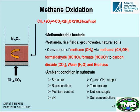So in the landfill, as the previous colleagues have spoken, you generate methane because of the anaerobic conditions. In the biofilter, we want to create aerobic conditions where methane that comes through the landfill into the biofilter is oxidized. Now, the biofilter should optimize for structure of the material, retention time, moisture, pH, and other factors, especially oxygen. How does it look?